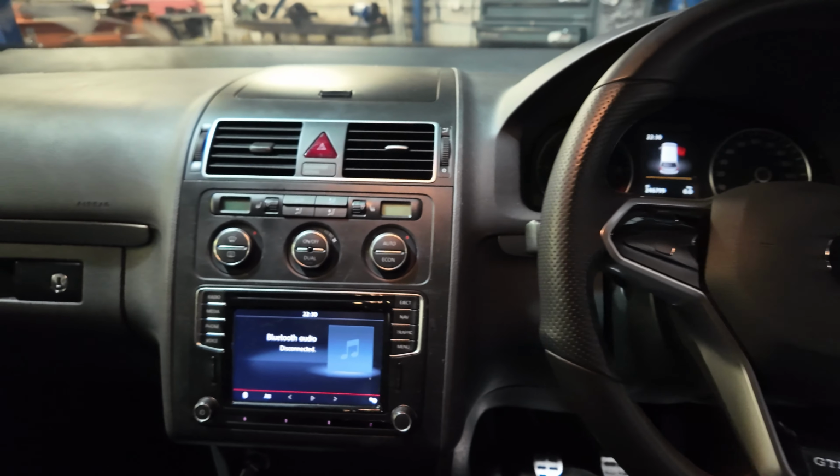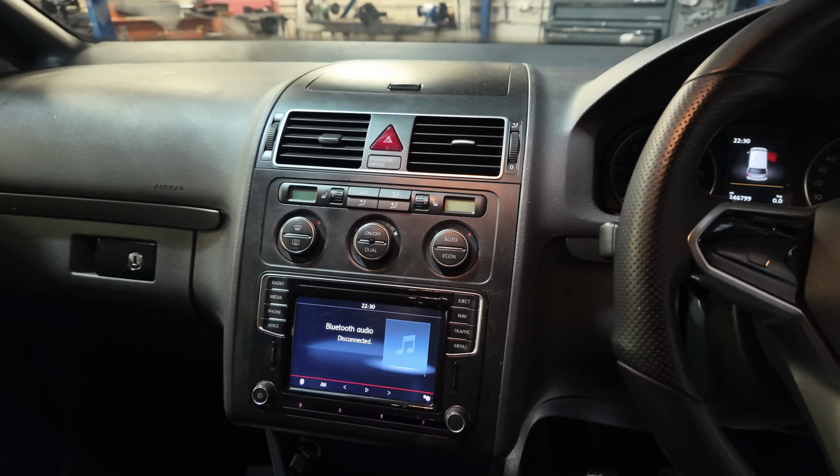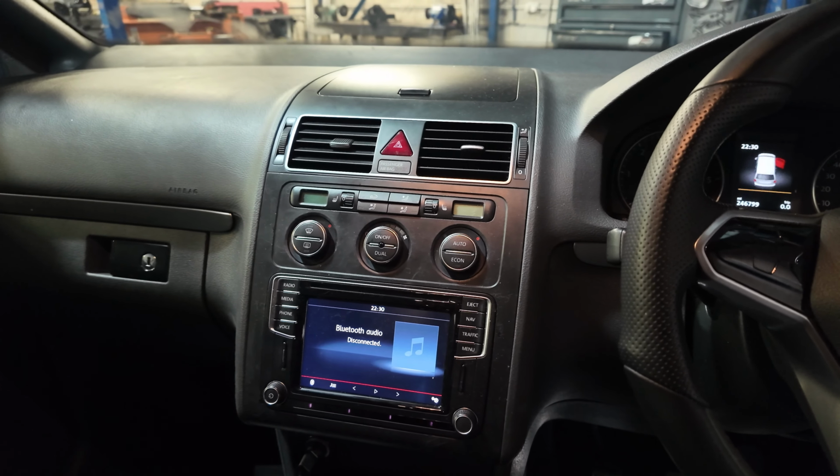So once we've done all the work, we have got permission from the customer to do a bit of a POV on it, take you out for a spin in it, and just show it to you.